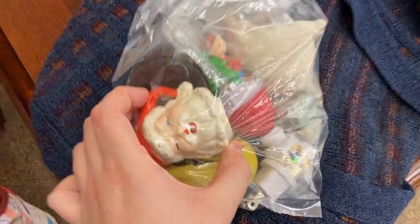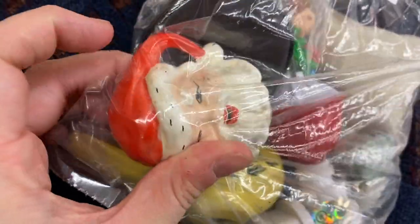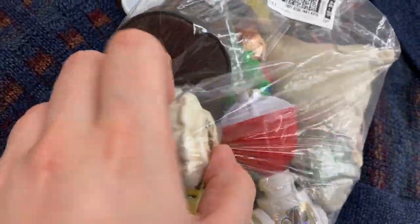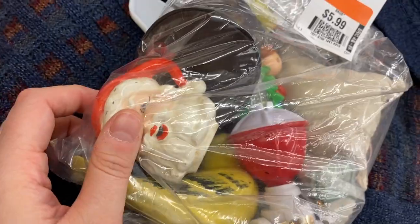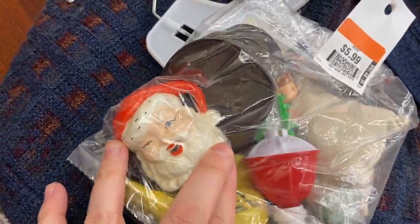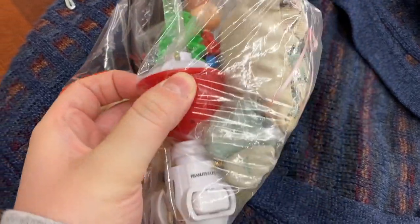We're mostly interested in the Santa. I'm pretty sure he's vintage, right, Janine? Yeah. But he's missing his other salt and pepper shaker. And he's not the cutest guy. No, he's not the cutest. And it also comes with this bubble light nightlight. It would be really cute to plug in.